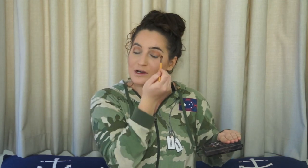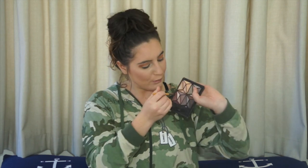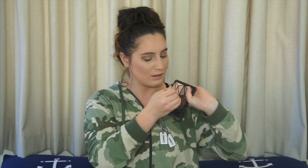It's so weird because you really don't think it would be so hard to figure out like where your facial features are without a mirror, but it's way harder than I thought it was gonna be. And like it takes so much more concentration. Then I'm gonna go in with just like a matte dark brown color and hopefully define the crease a little bit more.